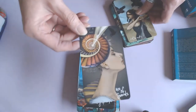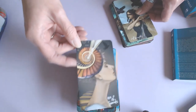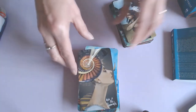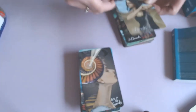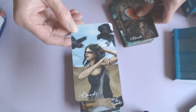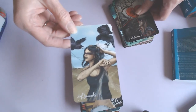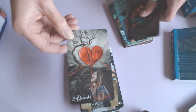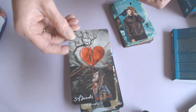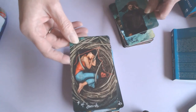Then we have the Ace of Swords. I think that's a good one. Too much in your head. Going round and round and round. The Two of Swords. Love that one. The Three of Swords. Four of Swords.